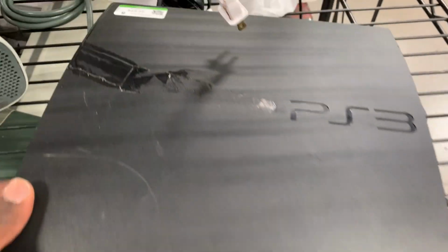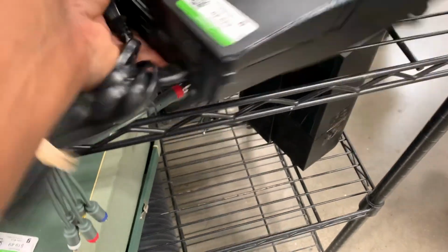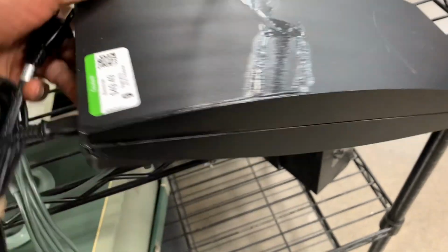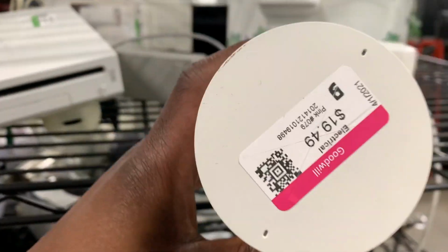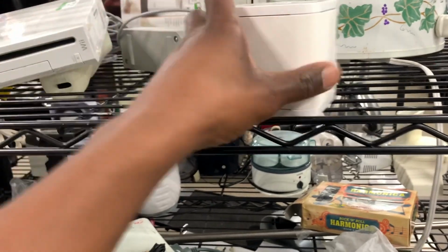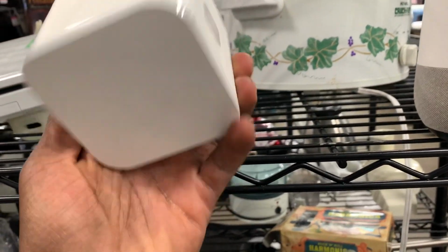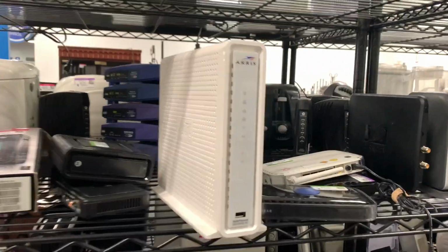Just on the lower shelf, I had to see what other systems they had. They had this PS3 and they were asking 50 bucks for it, but as you can see, it had cosmetic flaws, which wouldn't necessarily affect the system, but that'll definitely still affect the resale value. So I ended up passing on that PS3 because of that, and I just didn't think it would work, but you really never know. Then I saw a Google Home and this circle one, not too sure what this was, but checking the comps on that, it wasn't really profitable, so I'm just gonna go ahead and grab that Wii.